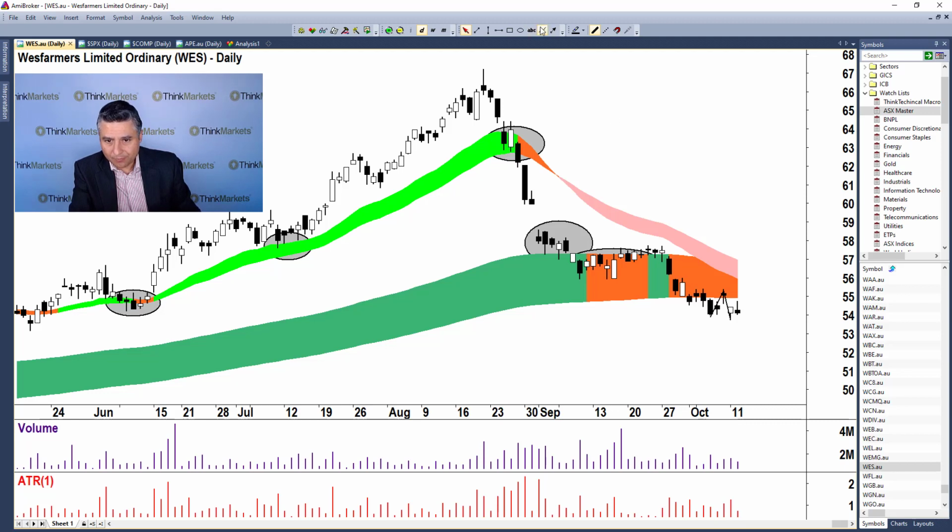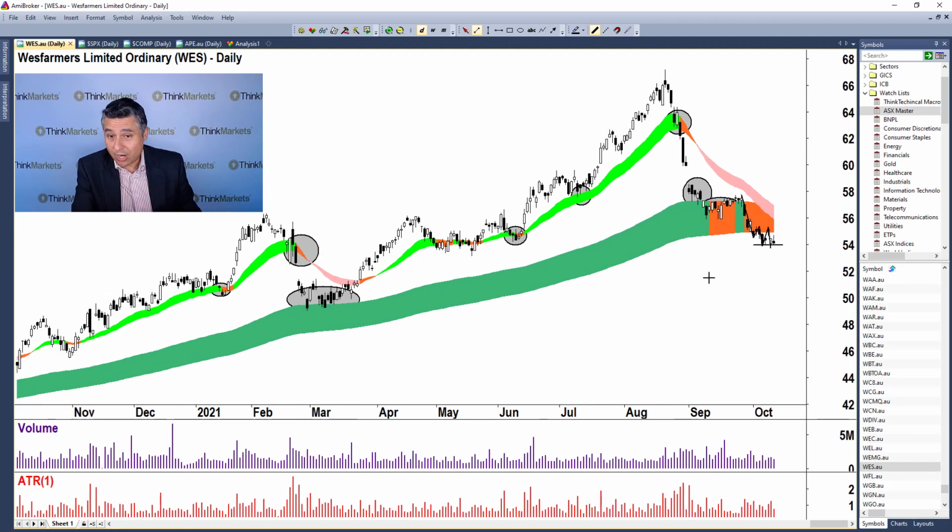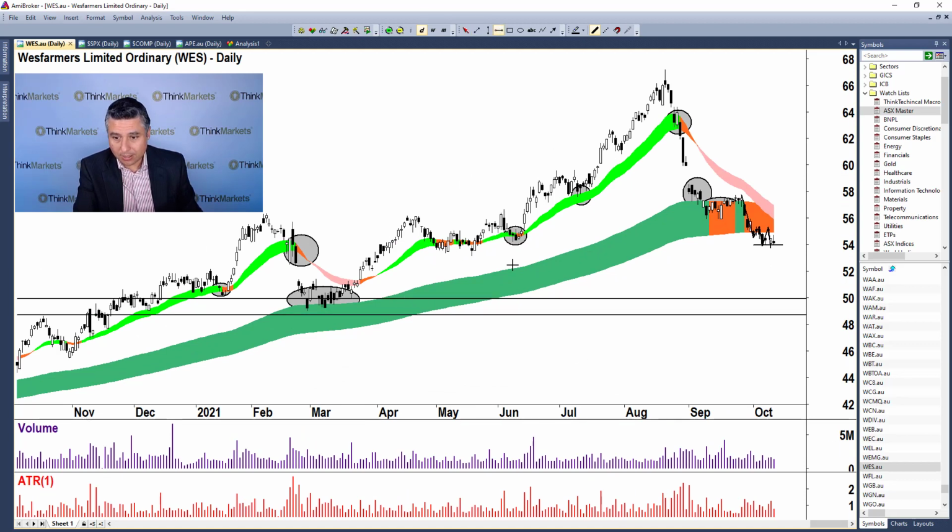So we've come into the zone with lower peaks and lower troughs, not a great sign, and we are now being resisted by this zone. There is every chance that Wesfarmers now moves into, unfortunately, a more protracted downtrend. Where could it go? Well, there is plenty of support down here.